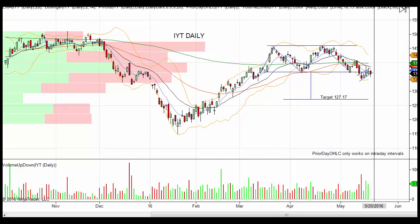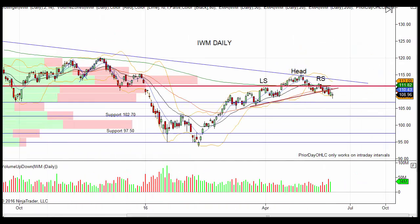Transports looking really, really ugly, guys. We had that bear flag that we identified right here. And you could see that we broke down, we broke back up. So this bear flag has not triggered, but the M-top formation has triggered, as you can see. Target 127.17.